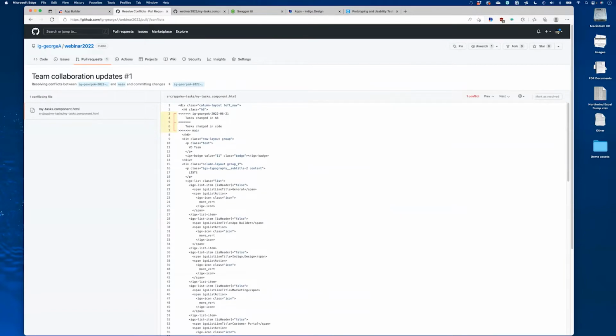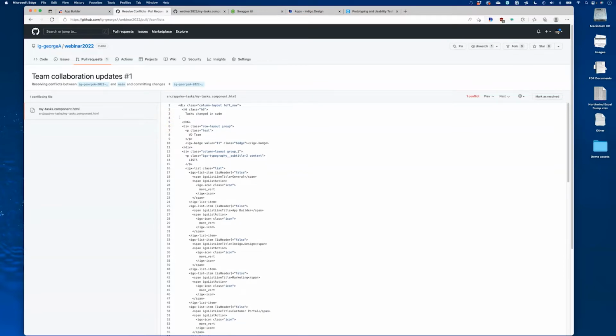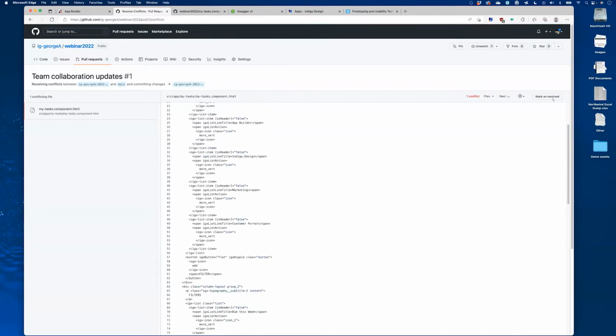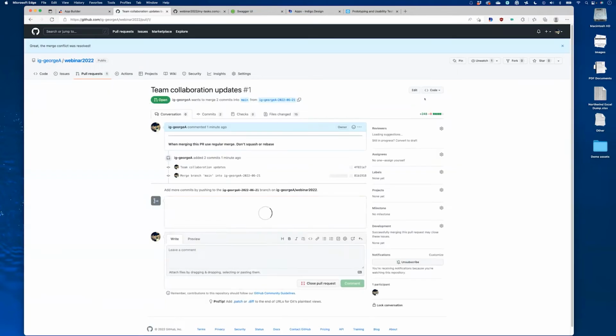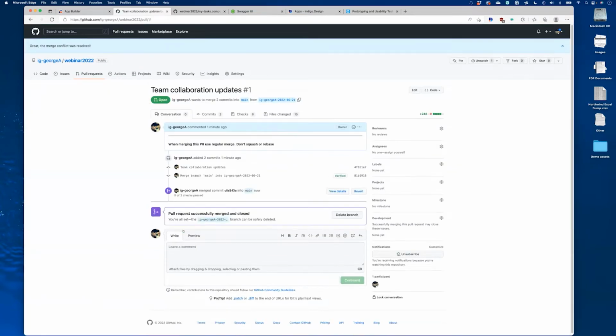I can say, you know what, this is the keeper, the tasks change in code. I just get rid of these markers and say, this is the keeper. And I say mark as resolved. And then I can commit this merge. That's it. Merge pull request, confirm merge, and voila. I got the freshest stuff, which I got from App Builder, and I retained the stuff which I already had in my repo. And nobody's going to scream at me for overwriting anything. And that is the major change we made with the GitHub integration.